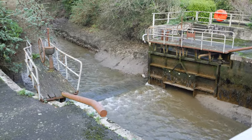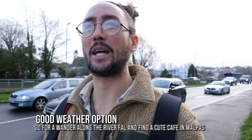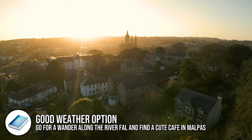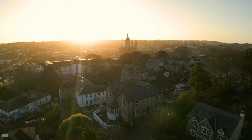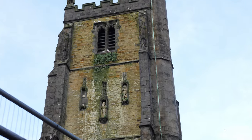So something we really wanted to do while we were here in Truro is go for a little walk along the River Fal, which we've just crossed over. But unfortunately, due to the weather and timings of things that we had planned, we weren't able to go for that little walk along the river. You end up at this little cafe in a place called Malpas, and we've heard it's super lovely. Everyone recommended it to us when we were asking our friends what to do in Truro. So if you have time and the weather permits, definitely go for a little walk.